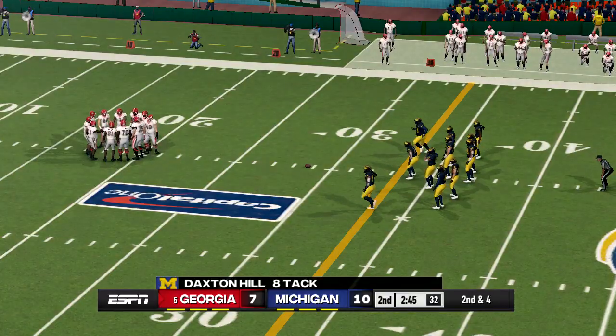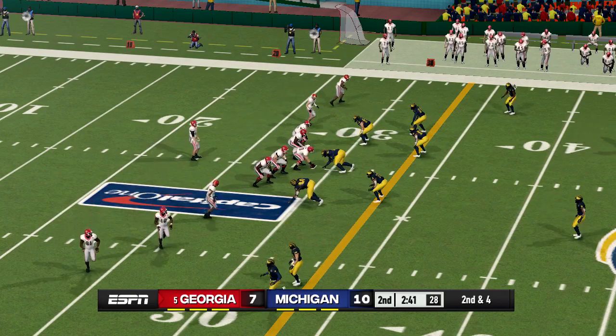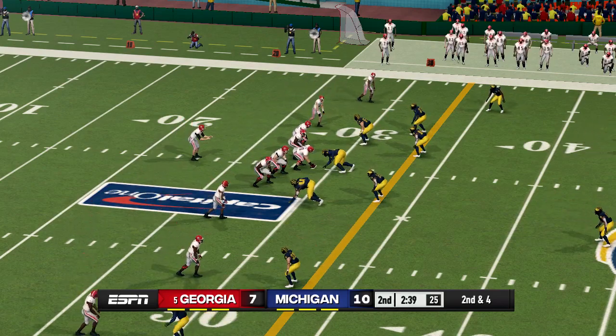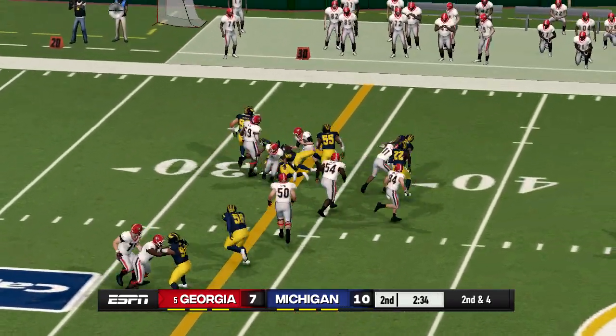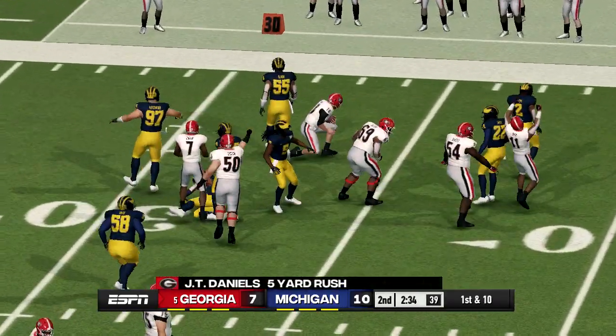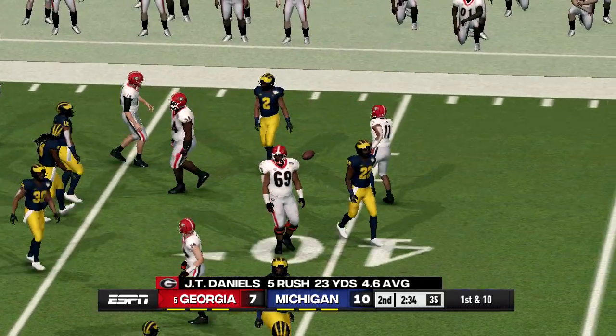Second and four. They're about 4 yards away here on second down. The defense has got some of their best pass defenders on the field. They set up in the dime to counter that five wide receiver set. And they get nice yardage on that run. That makes it first and 10.